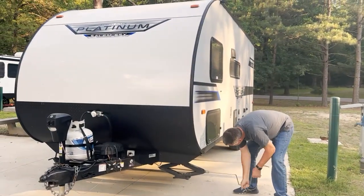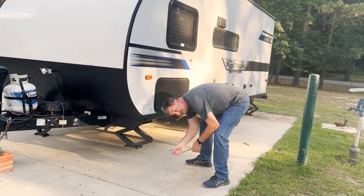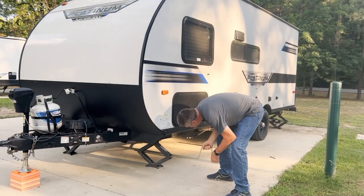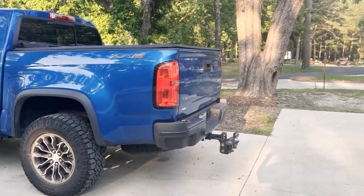Well, we got the trailer in. We're trying to level it. Lower the stabilizers. We're lowering the stabilizers. And so far, so good. Hey, we got it disconnected from the truck. There's the real killer right there.